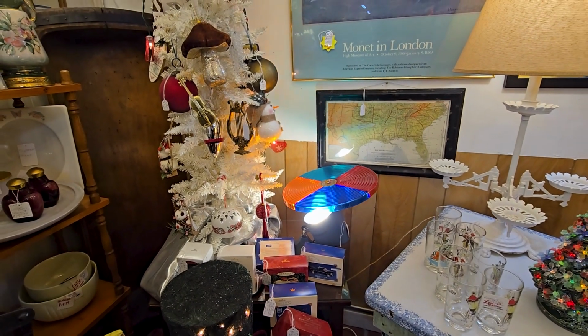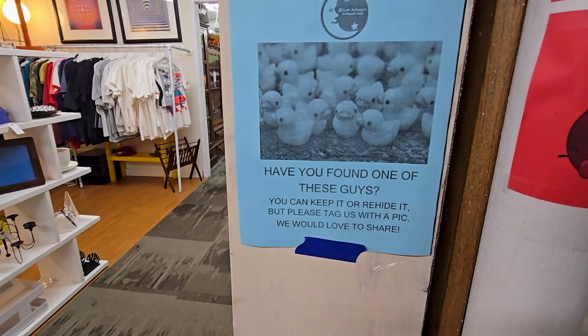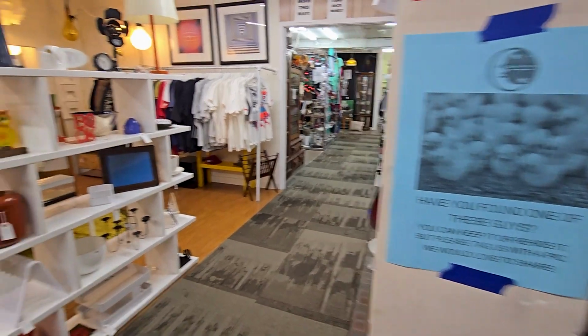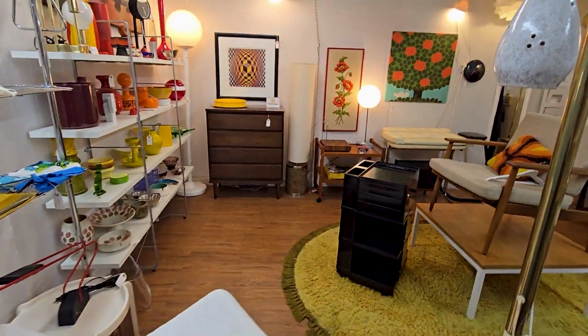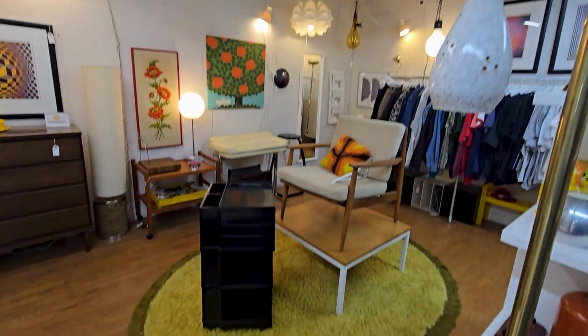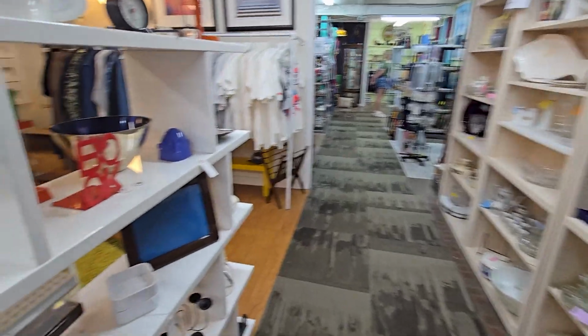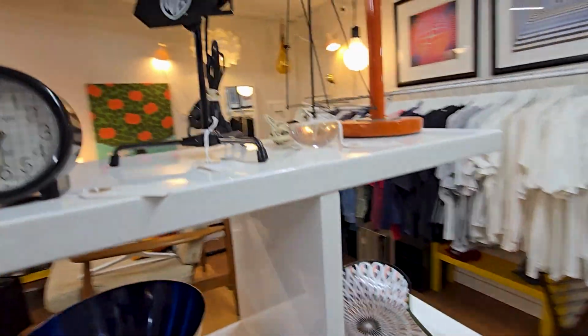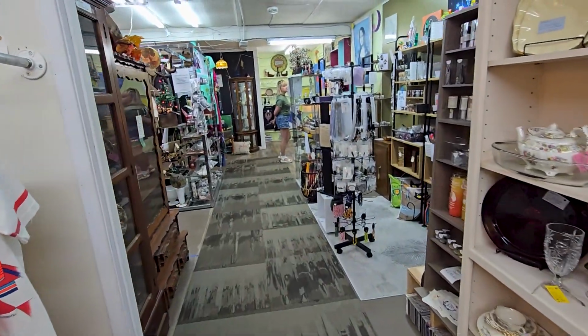That's awesome to see. If you found one of these guys, you can keep it or rehide it. If you find it, please tag us with a pic. They got ducks all hidden around. Look at this retro setup here. That's so cool. This looks really nice. Now we gotta go find a duck in here too. If y'all see a duck, let us know. Warner Brothers. Now I'm searching everywhere for the ducks.